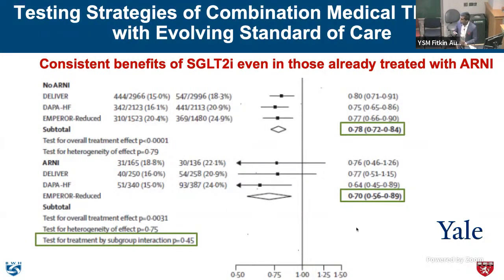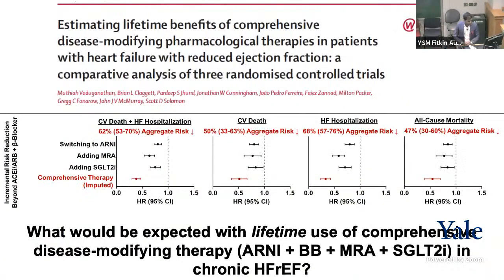And while these proportions are low in individual trials, really the totality of evidence suggests no heterogeneity, certainly no drug-drug interaction, but also no clinical offset of using one drug in combination with the other. And so we can use this indirect evidence to suggest that these drugs may act truly in additive fashion.